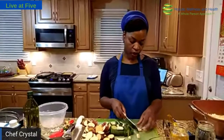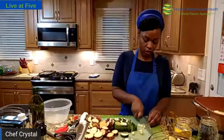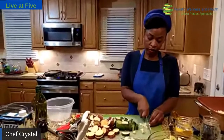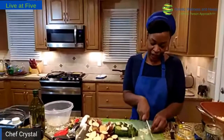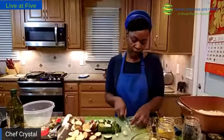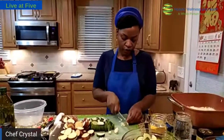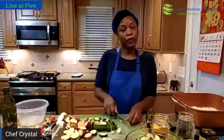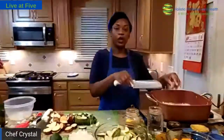If I want the texture of the garlic, then I will leave it like this. And this is a stew, so I like to have a lot of different textures in the stew. I do like my garlic pressed, and that minces it up really well, so it's a great way to get more flavor out of it. I like to use both. If you don't have fresh garlic, you can use garlic powder. If you have the dried minced garlic, that works well in this as well.